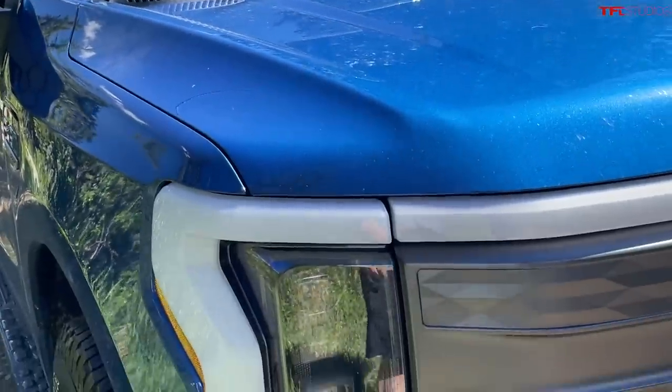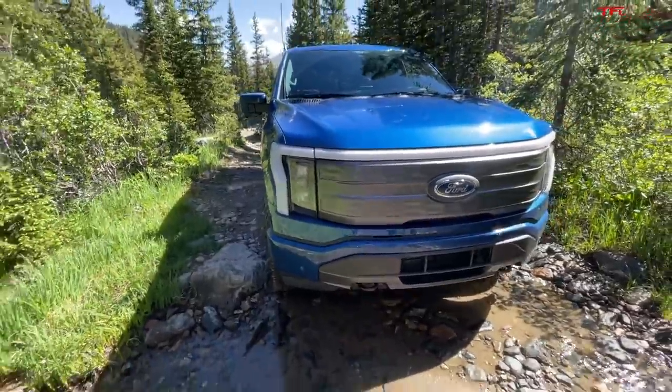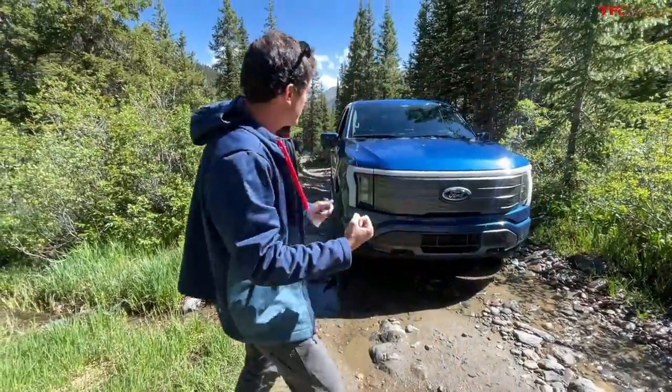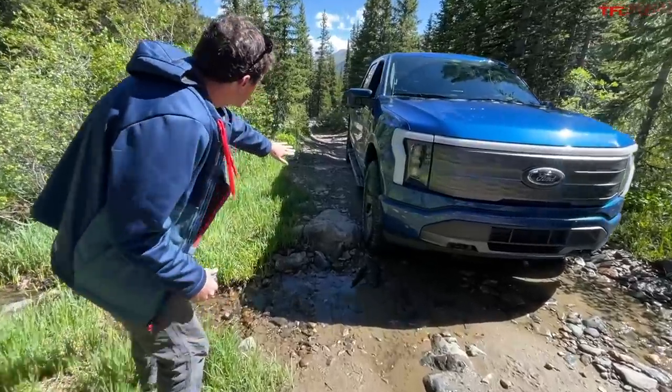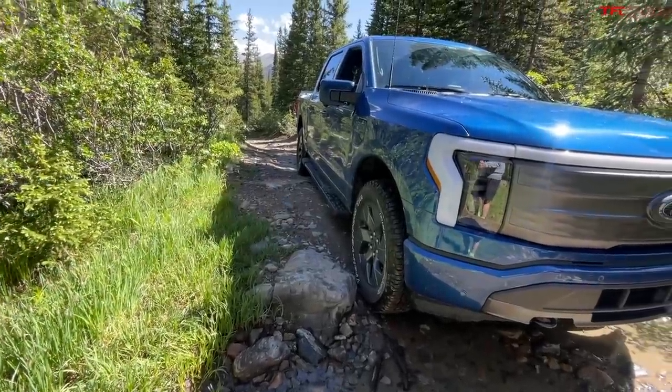Yeah, and the problem with being on the underbelly is that that's where the batteries are. Well, now I could probably force my way through this. Could. But if I got this thing high-centered, we're out here by ourselves. And you can see, if you get a look at this angle, we're not quite clear of the berm. So we're not even fully clear of this little dip.